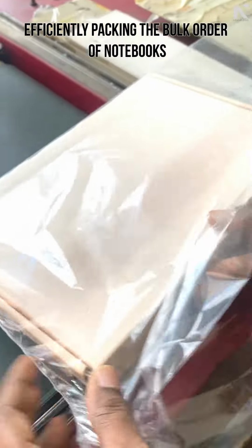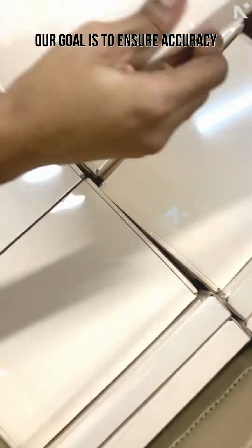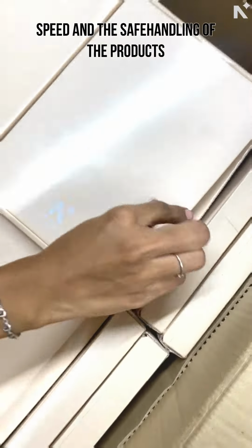Efficiently packing the bulk order of notebooks. Our goal is to ensure accuracy, speed, and the safe handling of the products.